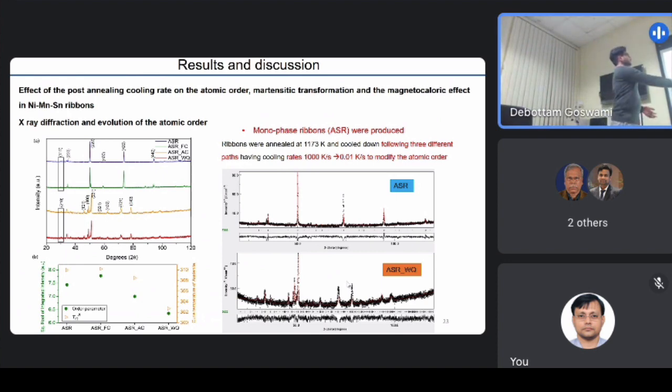Then the ribbons were annealed at 1173 Kelvin and cooled down by three different paths having varying cooling rates, which are furnace cooling, air cooling and water quenching. We see the atomic order, which is derived from the integration of the superlattice peaks in the four samples. We see that it increases considerably upon furnace cooling and then decreases as we increase the cooling rate.